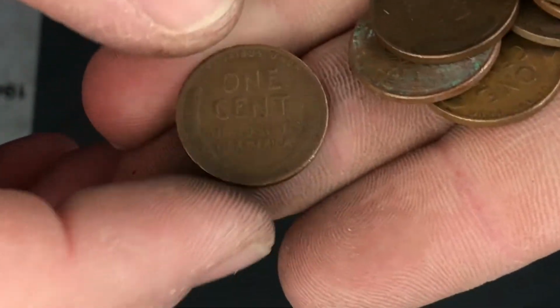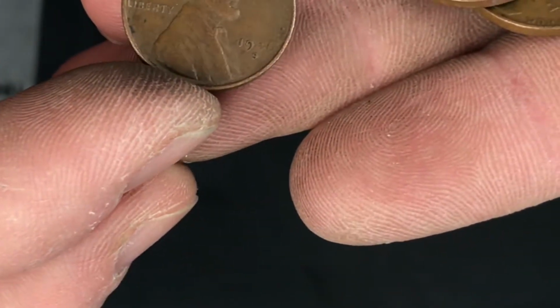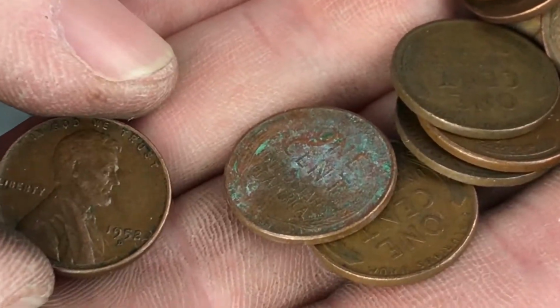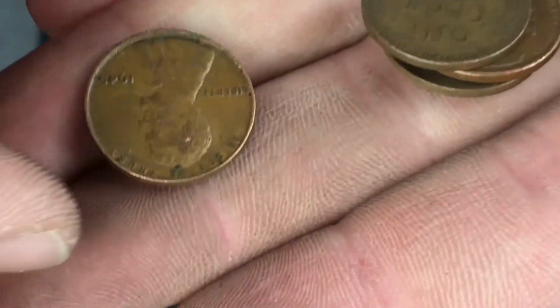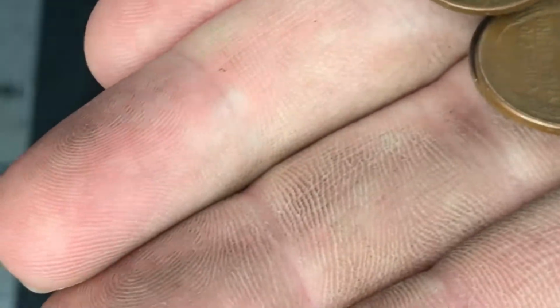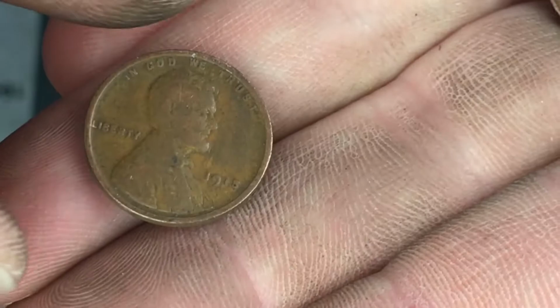This is the one that got sorted incorrectly, so let's see what it is. It's a 1946 San Francisco. Very difficult for me to see these. 1958 Denver. 1958 Denver. 1957 Denver. 1945. Very cool. Oh, look at that. 1929. Very neat. 1929, a 1944. I hope somebody's counting. 1944 again. 1957 Denver.